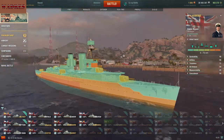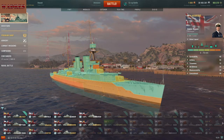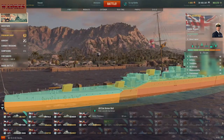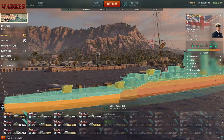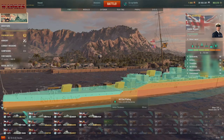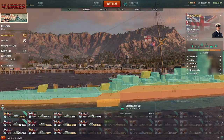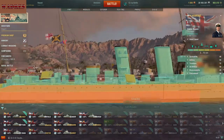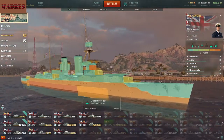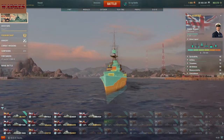She does have a nice thick con tower, but the armor belt, front end, stern, hell, or stern, geez. Didn't even look at that earlier. That's a 57 millimeter stern belt, so she can actually stern tank pretty well as long as the shells don't go too high from enemy ships. But she's also got a nice 51 and 64 millimeter little side belts towards the rear there. 64 millimeter right under the con tower, and a 38 millimeter bow plate, just that lower strip.